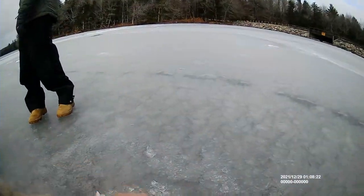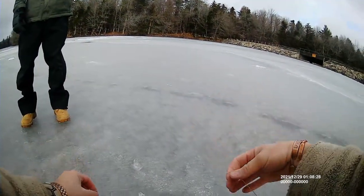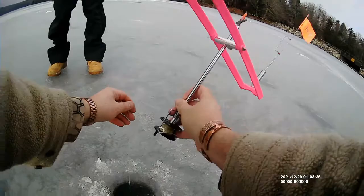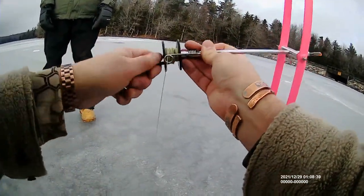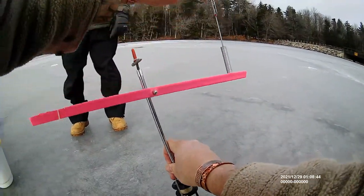I guess I'll use the button. So I'll show you how to use the button. You take the button and you basically slide the button up the line, right? So we're going to leave the button right about there, which means that when this ice fishing tip-up is in the water, the shiner is going to be about 6 inches up. So we reel it up, stop it, and I'm going to show you how the wind set.